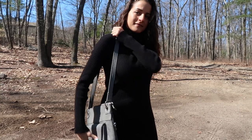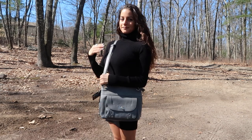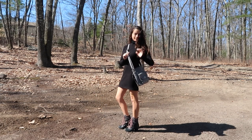I always recommend to carry a purse crossbody if you have a gun in it because it just adds an extra layer of protection and security and it's just closer to your body that way rather than slinging it over your shoulder where it can just be taken right off your shoulder. If you're looking for a concealed carry purse, I have no complaints about this bag.